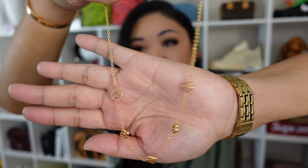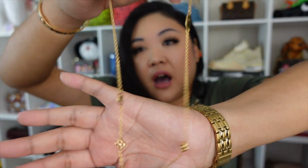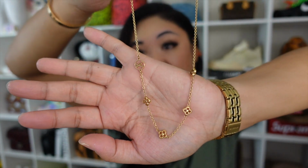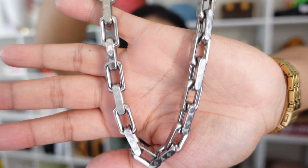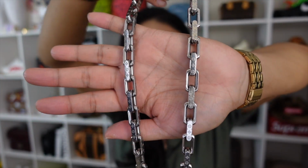So I have this one from Louis Vuitton with the little flowers. I've had these for a few years now, and this one isn't tarnishing, thank goodness. And I've worn this quite a lot because I don't have many necklaces. My favorite Louis Vuitton necklace, though, is one that I purchased pretty recently. I think it was either for my birthday or for Christmas of last year. That's going to be the men's chain link with the mini monogram on it. I absolutely love this.